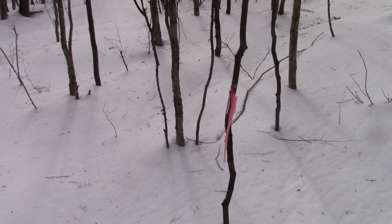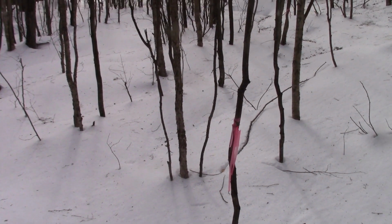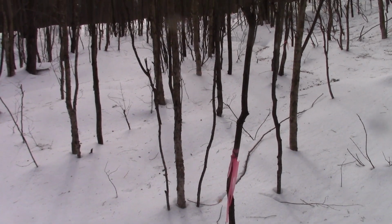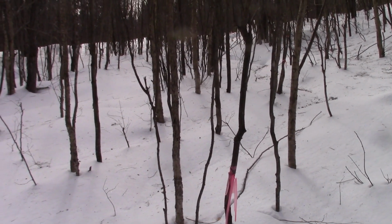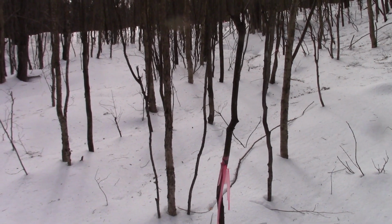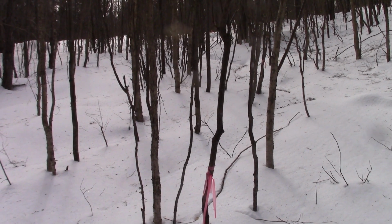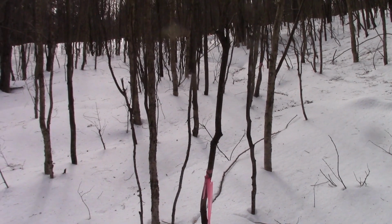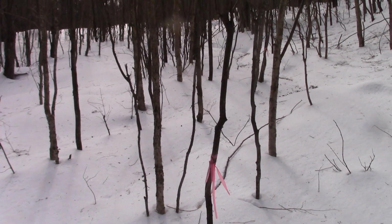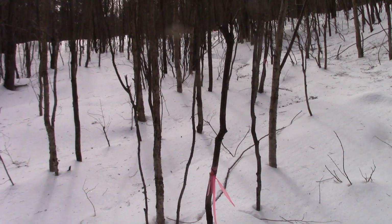There's a flagged trail through the woods here, which I found a few years ago and which I now use. I really don't know who flagged it. It's not really cleared very wide, in any way, just flagged. But this trail does show up on the map, so it has some kind of status. I'm not sure what. Well, for now, I'm just using it to get over to where the start of my loop begins.